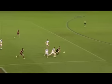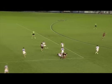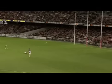Lloyd, keep your feet, Matthew. He does it now, but he gives it out towards Camporelli. There's a loose player in the 50th. McVeigh can get it to him. He does. It's Hooley, goal the Bombers.